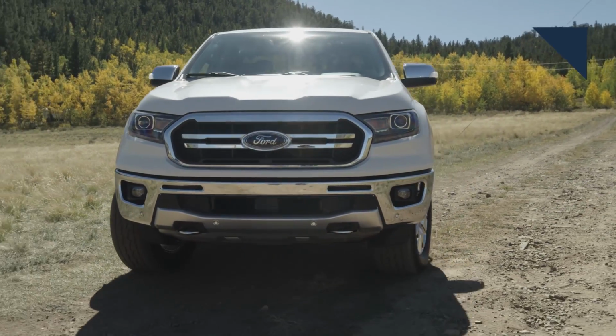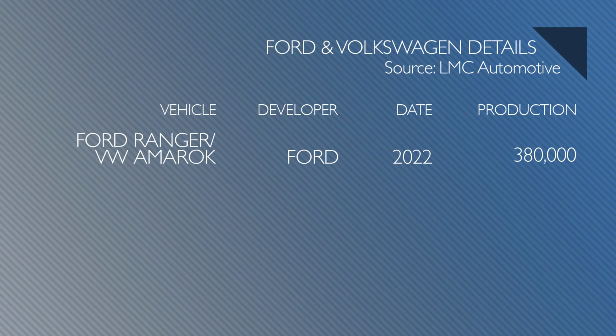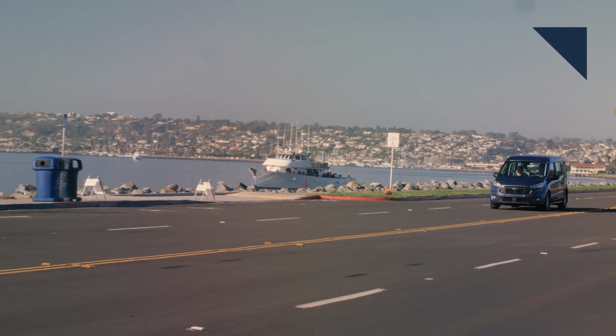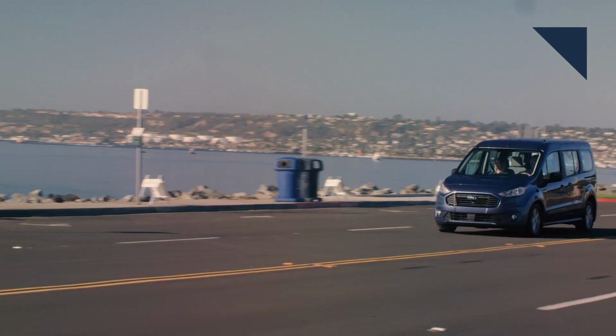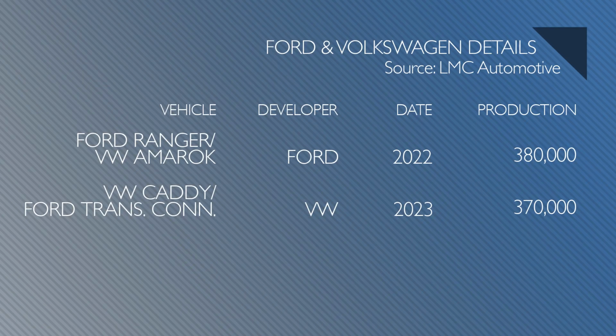Well, we've got more specifics on the collaboration between Ford and Volkswagen. The data firm LMC Automotive reports that Ford will take the lead development for a midsize pickup that will replace the Ranger and the VW Amarok and will go into production in 2022 with global production of 380,000 trucks. Volkswagen will take the lead development for the replacement of the VW Caddy and Ford Transit Connect. Global volume will be 370,000 of the small vans, and they go into production in 2023.